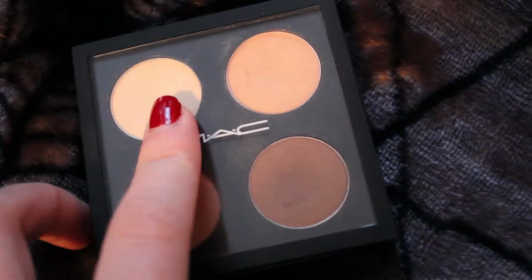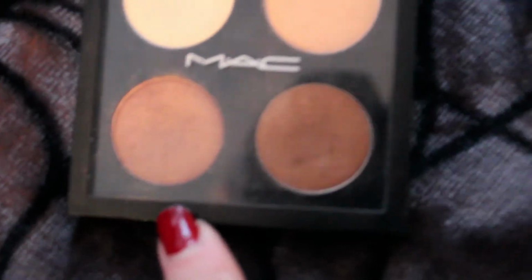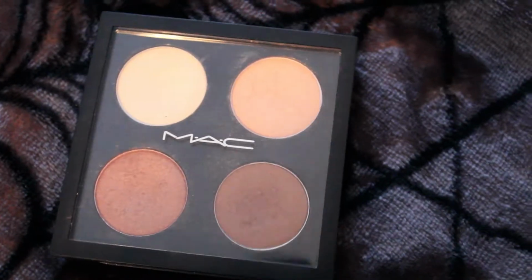Okay, so this is a MAC quad, and all of these are shimmer. There's a vanilla shade, called Manila Paper. Then Flip, Aztec Brick, and Creole Beauty. So a vanilla shade, champagne shade, more of a warm brick shade, just like they said, and then a deeper brown shade. I definitely want to pan this in the future.